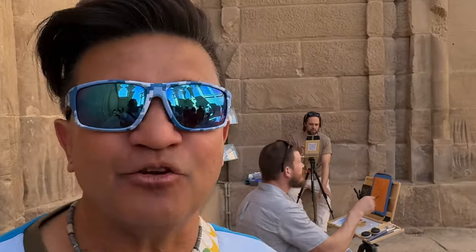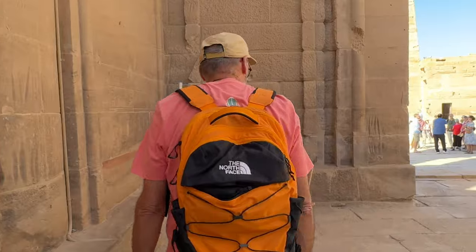And then right now we have people here in the kiosk of Trajan doing painting. So we have artists here, and obviously they're from Europe. Doing plein air art.